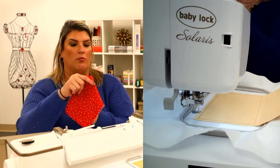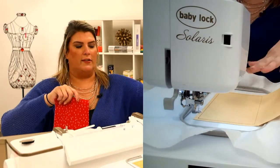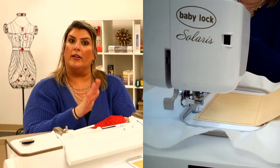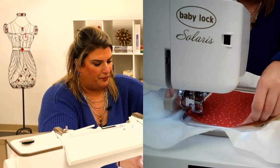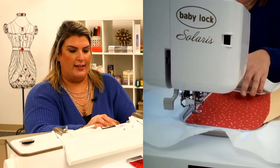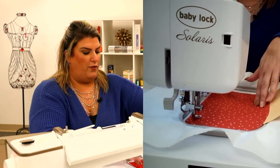So I have just a regular piece of cotton here, and I'm using red. Look at all my festive colors. I have a gold card, a red and white base fabric. I'm going to place it right side up, directly on top, and then I'm going to run my next stitch, which is going to tack this fabric down in place for me.